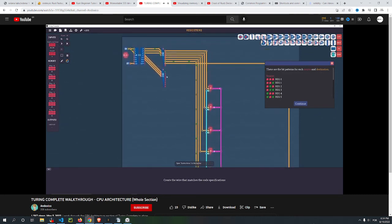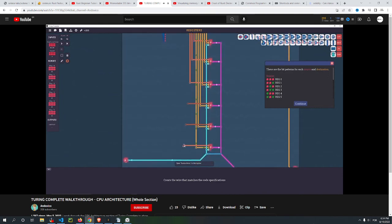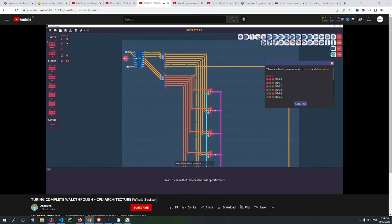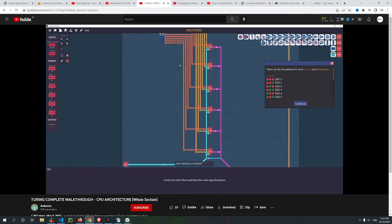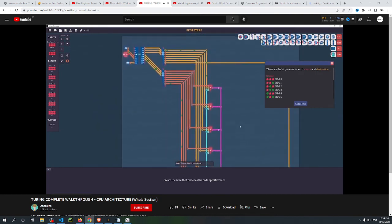And just do the same for the destination, except you're running on the load pins. Or, no, I'm sorry, this is the source, not the destination. Make this a different color. They're around the pins. And the last one there should be output. Cool. I believe that will work.